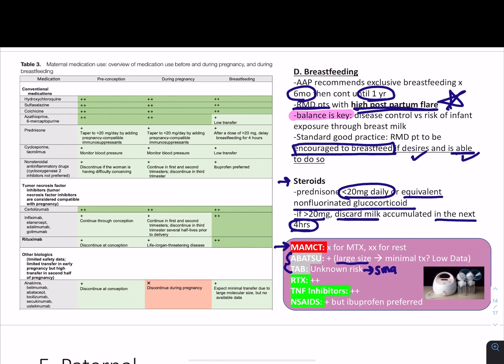Rituximab, TNF inhibitors, and NSAIDs are all okay to use during breastfeeding, but one comment about NSAIDs during breastfeeding is that ibuprofen is preferred over other NSAIDs.